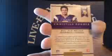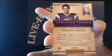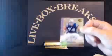Christian Ponder on card auto, 3 color patch, numbered 103 out of 325. Colts rookie auto, Anthony Costanzo, 363 out of 499. Going to Eric. And Bills rookie auto, Johnny White, 327 out of 499. Going to John W.